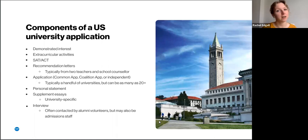who you are as a person and not necessarily who you are as a student. Universities will look at your courses and your grades or your scores, your SAT or your ACT, and that's how they will determine your academic suitability. But through these other things, the recommendation letters and your personal statement, they want to know who you are as a person and how you might contribute to campus outside of classes.